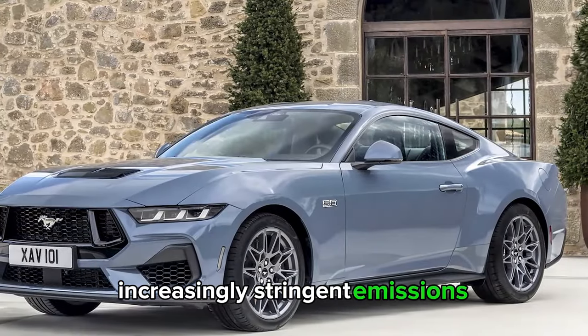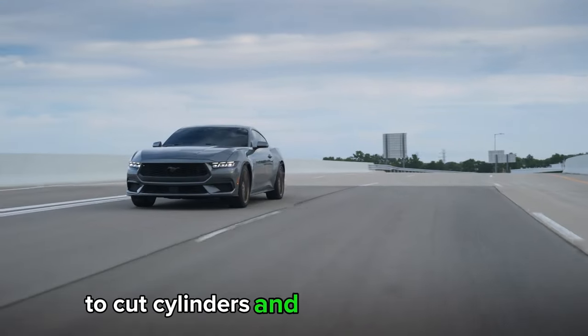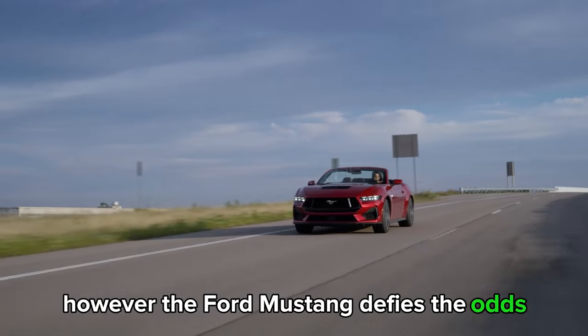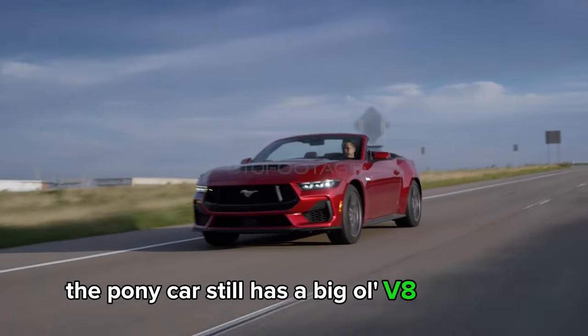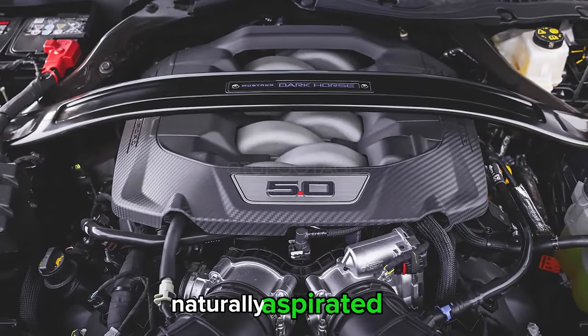Increasingly stringent emissions regulations have forced automakers active in Europe to cut cylinders and add turbocharging. However, the Ford Mustang defies the odds. The pony car still has a big old V8 under its hood, the familiar Coyote 5.0-liter naturally aspirated mill.